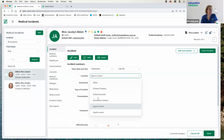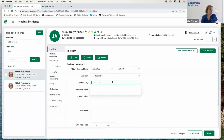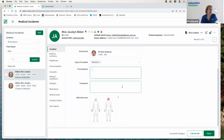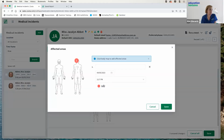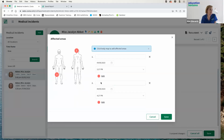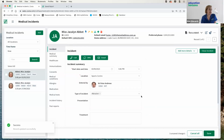So let's say that this happened in the sports centre. I can add in the type of incident again. Let's give her an abrasion, and let's come here to this map and I want to edit that. Oh, I don't want to do that. Let's give her here and I want to remove that one. All right, I'll just take that out and I'm going to save that. Now, if I want, I can then communicate with people, or she can be sent off to the school nurse. But the initial data capture can be dropped in.